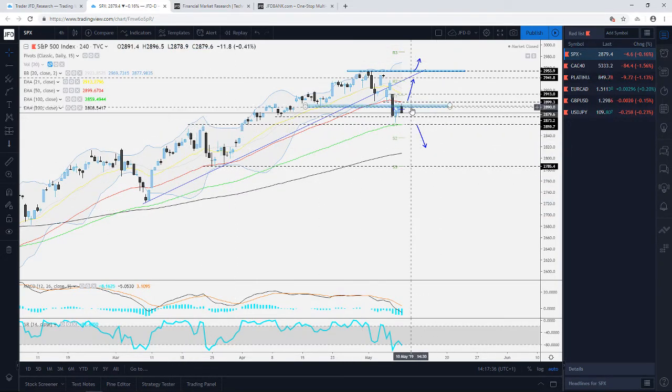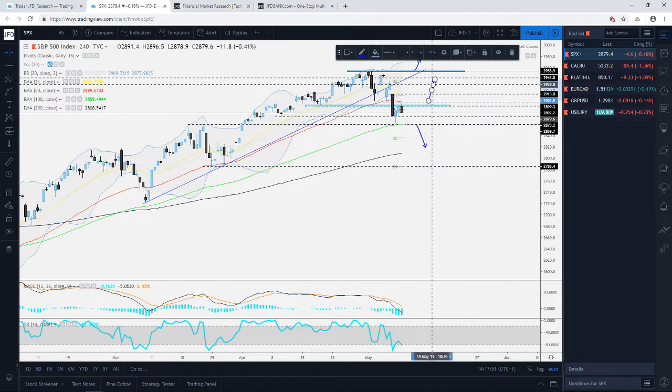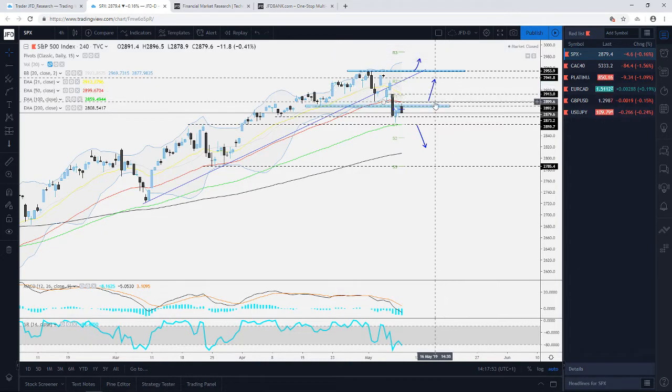In terms of the upside, if this decides to push back above the 2892 level, that's great for the bulls. We could see maybe another push towards the psychological 2900 level, but this is where it could become interesting for the bulls, if this 2900 level fails to withstand the bull pressure, and we could then see another push higher towards the 2913, or even further up towards these higher levels.